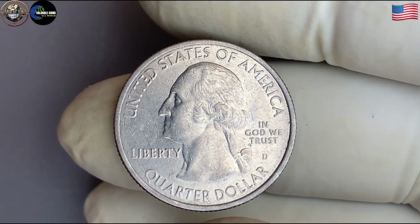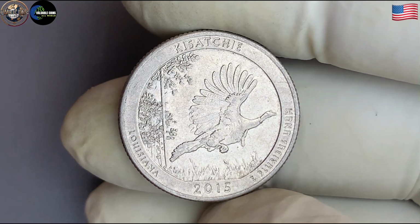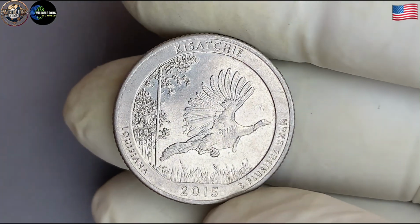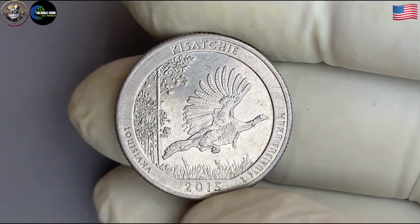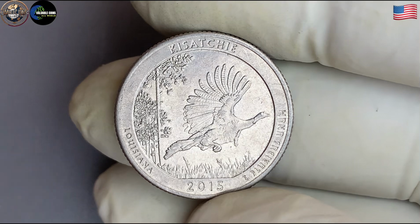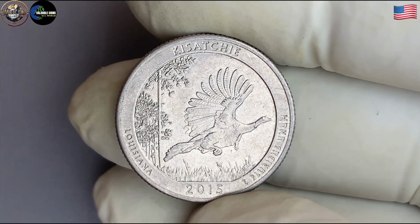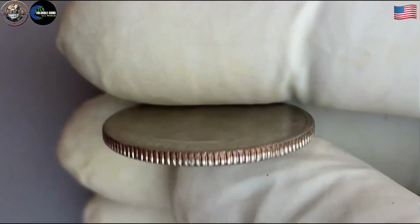What sets the 2015 Kisatchie National Forest quarter apart from other coins in the series is its mint mark, the letter D, which signifies that it was produced at the Denver Mint. The Denver Mint is one of the most important facilities in the United States for producing coinage, and coins minted there are often in high demand among collectors. So, the fact that this particular quarter bears the D Mint mark adds to its appeal, especially among those who are looking to complete their collections or find rare, valuable specimens.